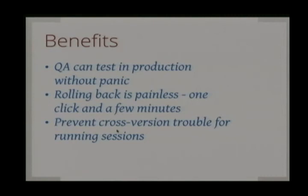Okay, so the benefits of the version chooser. QA can test things or do the last final check in production if they're unsure, without panic. Before, it was always that we push something live and then the clock is ticking because QA says, oh, maybe something is wrong, and then we need to be really, really sure because otherwise we may need to roll back. And rolling back is painless. It's one click. You make the other version default, and then it starts rolling, and it's fine.